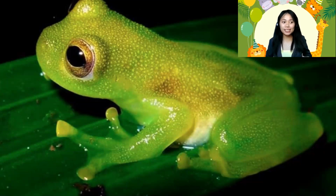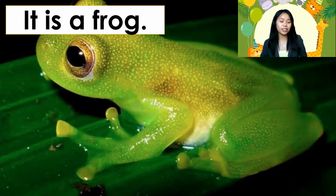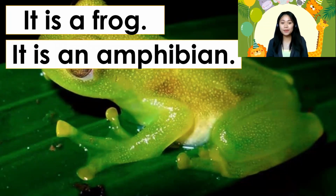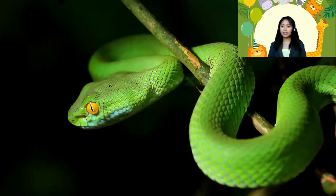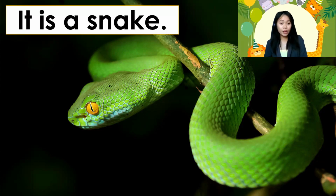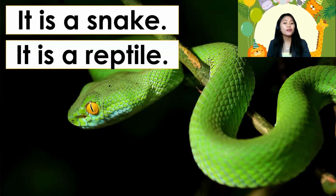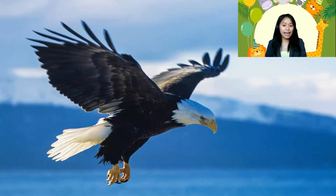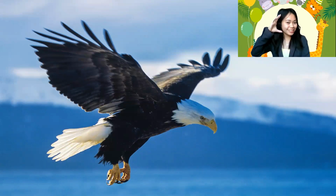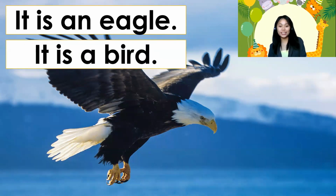What animal is it? Congratulations! It is a frog. What kind of vertebrate is it? It is an amphibian. What animal is it? It is a snake. What kind of vertebrate is it? It is a reptile. What animal is it? It is an eagle. What kind of vertebrate is it? It is a bird. You're right.